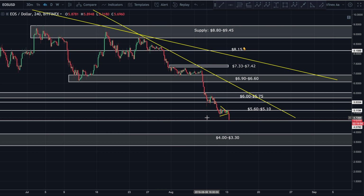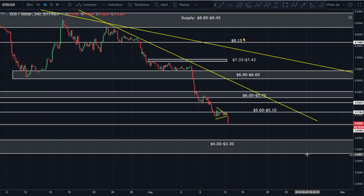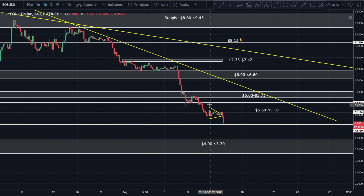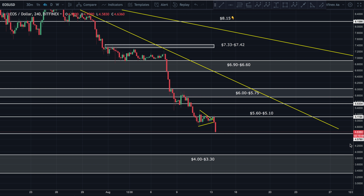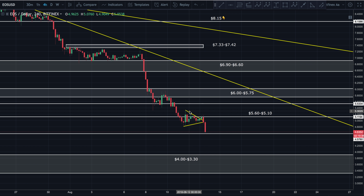We're looking at EOS to the US dollar, 4-hour chart on Bitfinex, guys. And yesterday I told you EOS was operating inside this wedge. I told you in the video to watch out for possible traps, both bull and bear traps. In my opinion, I thought that things were setting up for a possible bear trap, guys, where price would fake us out, go low, possibly come right back up, although I wasn't convinced of that at all.